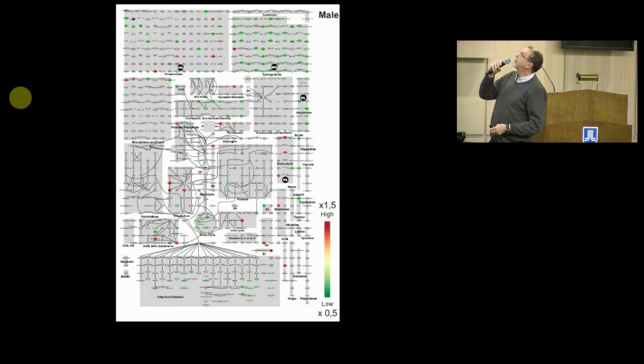Well, here is a view of all these 612 molecules. And you can see that some of them are marked red. That means that they are highly expressed compared to controls. 1.5 is the highest. And those which are green are lower, and the lowest is 0.5 times the control. So these are big differences, because these are basic metabolites which occur in the body all the time, and they don't normally vary so much.